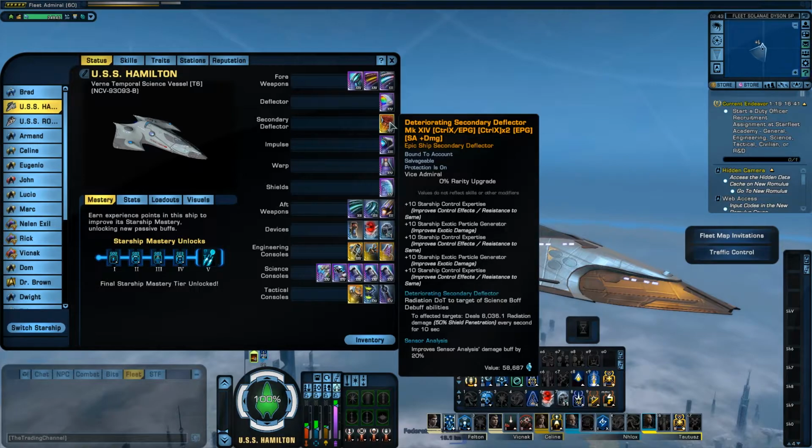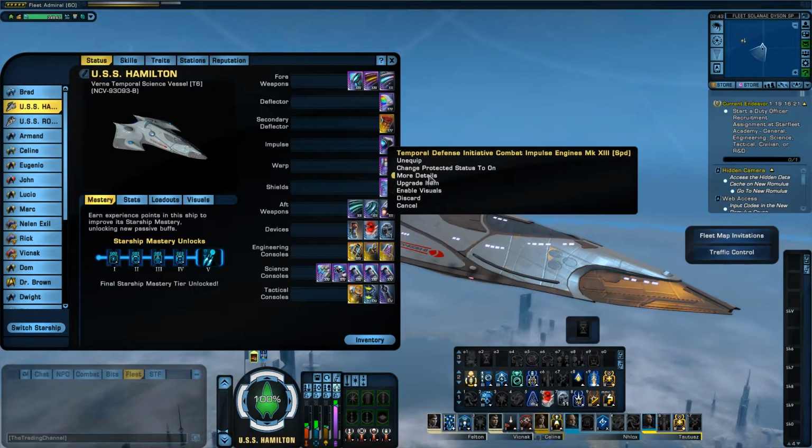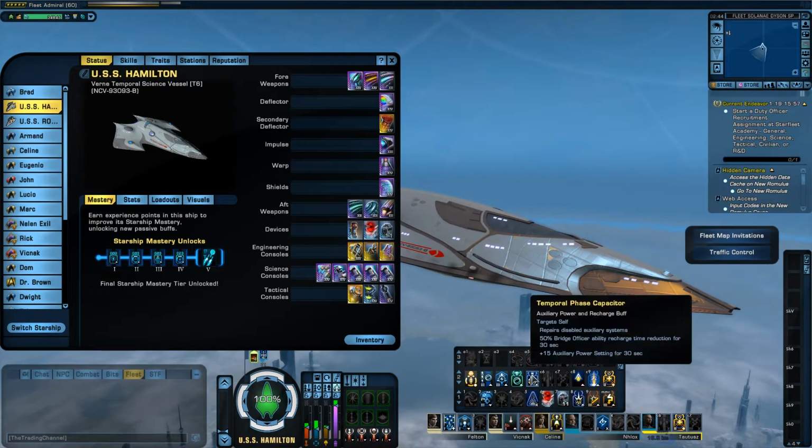Then for our secondary deflector, just the basic Deteriorating Deflector here, Control X, EPG focus, and we use that to proc our Destabilizing Resonance Beam and Charged Particle Bursts and Structural Analysis. Impulse engine-wise and shield-wise at this point, the two-piece Temporal set, which gives us a 25% bonus damage for damage over time and hazard effects, so that's things like our Subspace Vortex. That stacks up over a while. For our warp core, this is the Temporal Phased Overcharge Warp Core from Butterfly, I believe, and that gives us a nice cooldown on our bridge officer abilities if we find any that need to cool down just a bit faster.